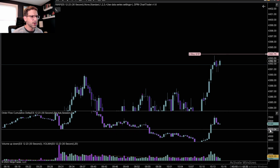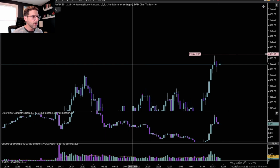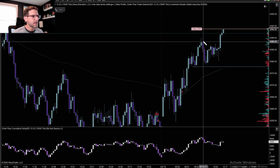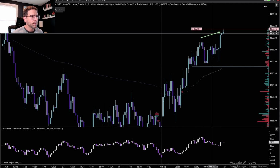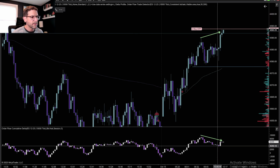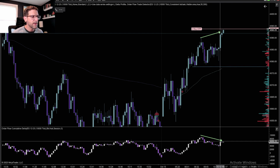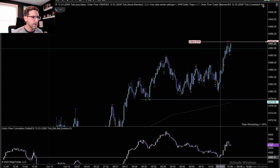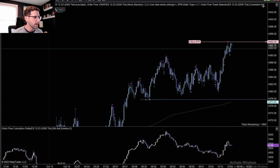Came down a touch. The one thing I don't love about this trade is, let me show you my 10,000 tick. You might get triggered in, but this little bit of divergence here. See this from this high to where we are now? And look on the delta. That's freaking me out a little bit, but everything else about the trade looks really good. And the delta on the low time frame looks good. Look at that strong delta.